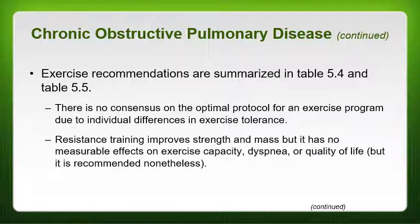Resistance training helps improve strength and mass, but has no measurable effects on exercise capacity, dyspnea, or quality of life, but it is recommended. Now, the one thing I will point out is obviously, the stronger someone is and the more muscle mass they can maintain, to a degree, it's going to make just daily life activities better. So while they haven't found measurable effects on this, it's still certainly something that's beneficial.